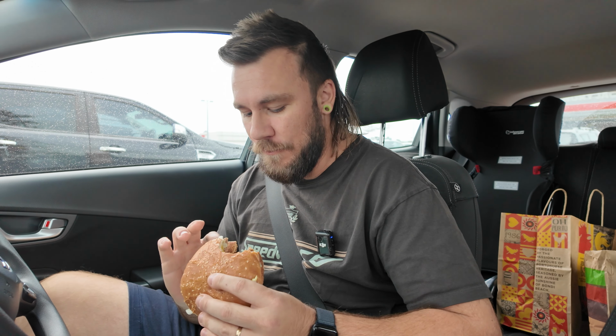I do love Hungry Jack's flame grilled patties. They definitely have that little bit extra flavor with that smokiness, but overall, it's a pretty decent burger. Give it about a 3 out of 5.